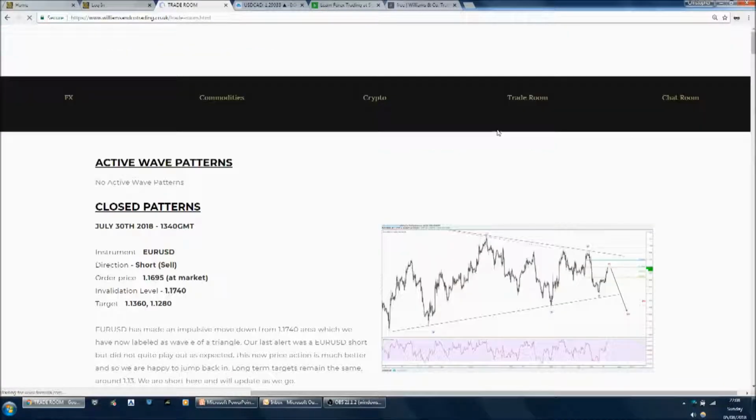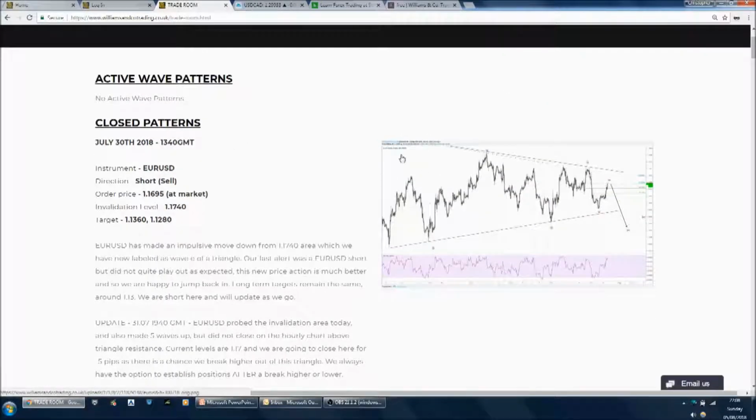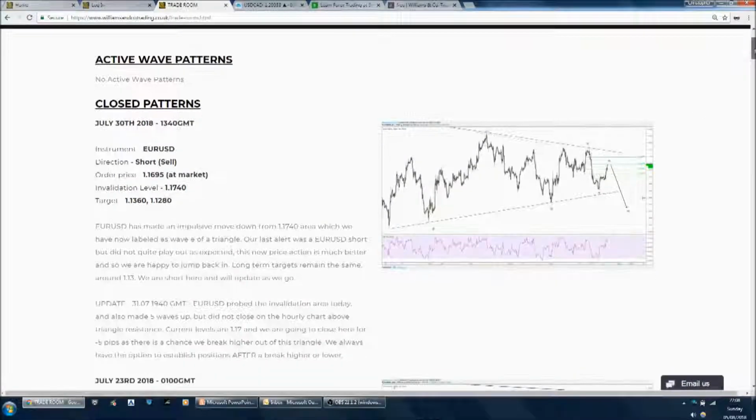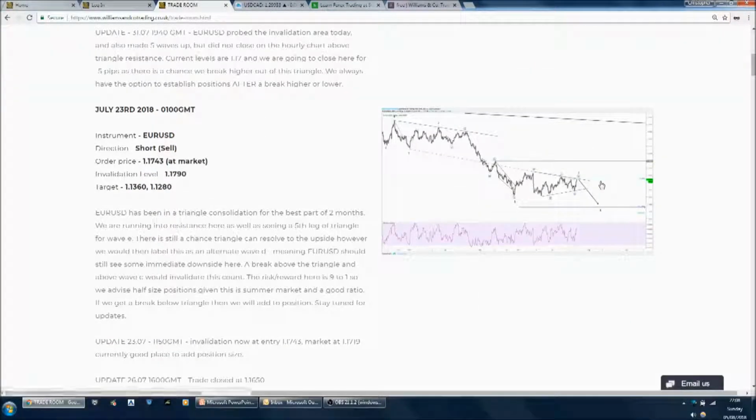So if you click on there, you will see any live trades we've got. At the moment, there isn't actually anything active. But as you can see, last week, this is the euro dollar, we did try and short. Didn't really play ball for us. And we actually tried twice.